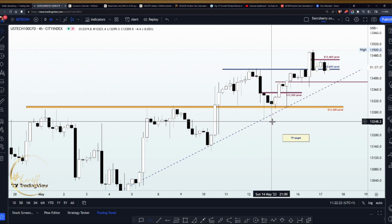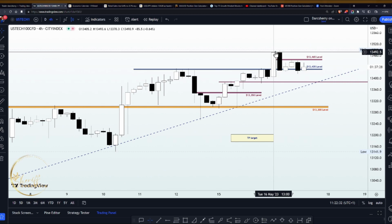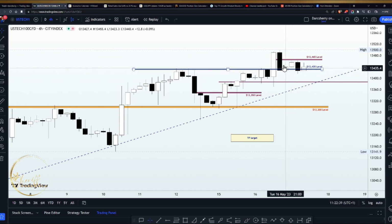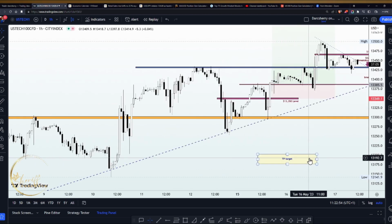Now, the question right now is, will this bullish trend line continue to hold the bullish momentum here? As you can see, as soon as price action got into that 13,500 level, a very strong psychological area, we have been noticing some selling pressure around that area, as price action is yet to break out of the previous high in the last 24 hours. So when we scale down to a much lower time frame, like the 1 hour time frame, we begin to see things more clearly.